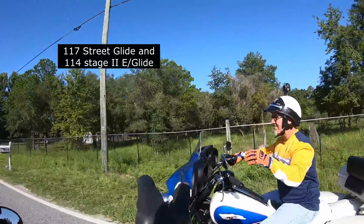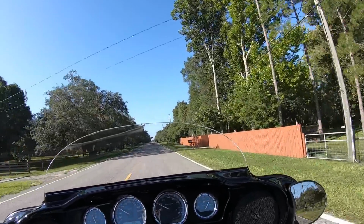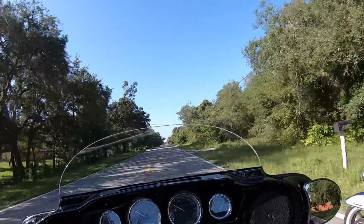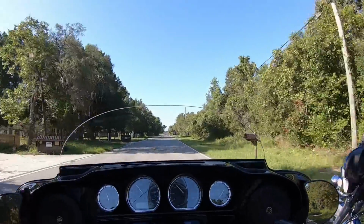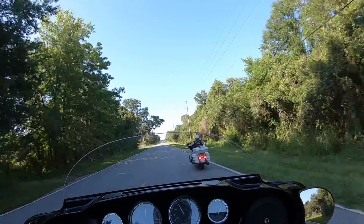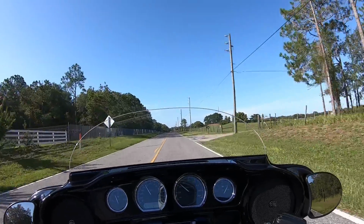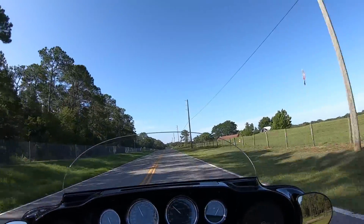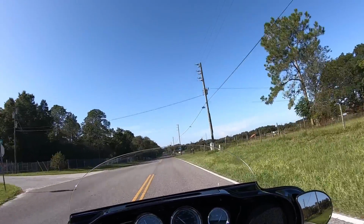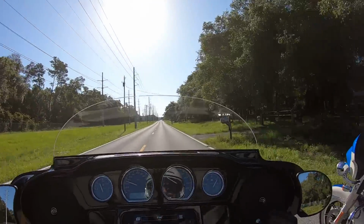Third gear, go a little faster. That was a third gear roll-on. We're going to try a second gear. It was pretty much even. Second gear, right?